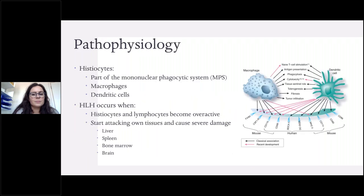So the pathophysiology of HLH is essentially an overactivation of the histiocytes, which is part of your mononuclear phagocytic system. It consists of macrophages and dendritic cells, and they essentially become overactive and dysregulated and start attacking your own tissue and cause severe damage. And it can cause quite a great deal of damage to multiple organs.